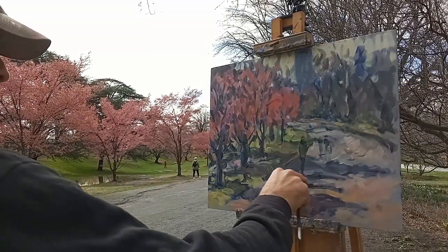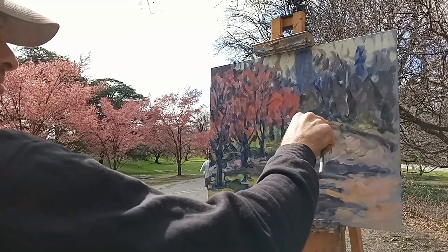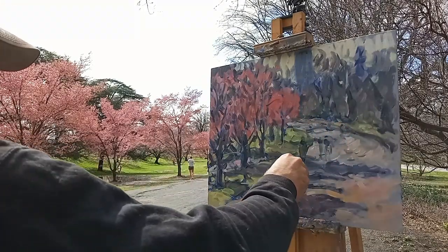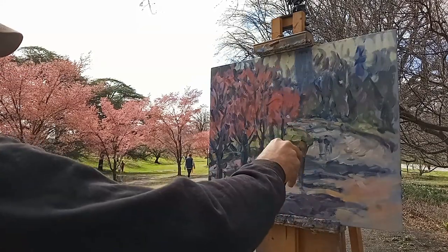Everyone flocks to this spot here. Yeah, well, they're only going to be this color for a week, you know? And then they'll turn white and they'll turn green. So I've been trying to keep an eye on these.